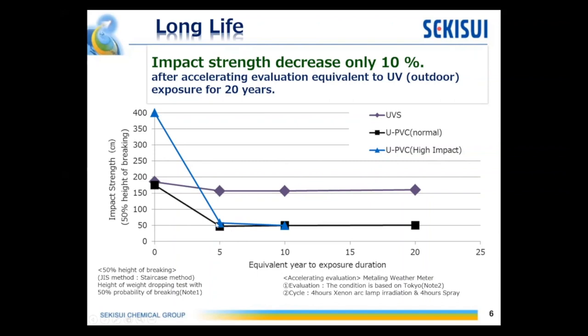As a result, the impact strength of the PVC and high impact PVC deteriorates drastically even during the first year of exposure. Whereas for UVS piping, the reduction of impact strength is only 10% over 20 years of UV exposure.